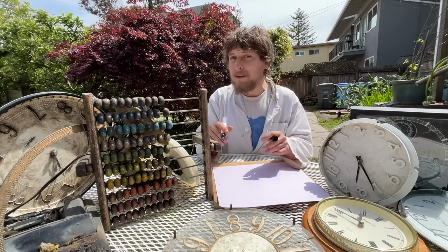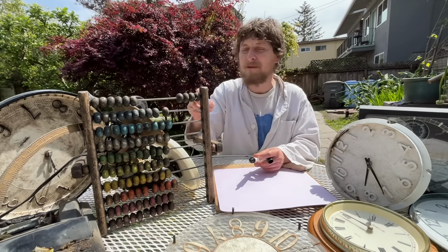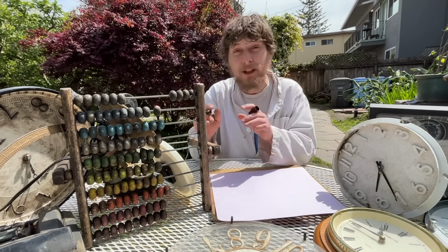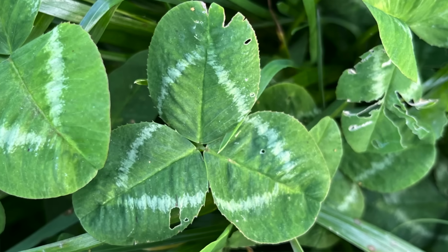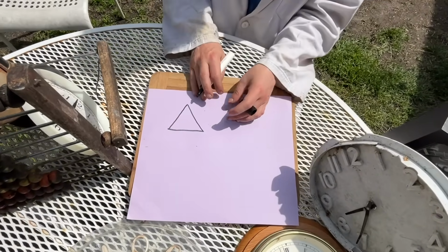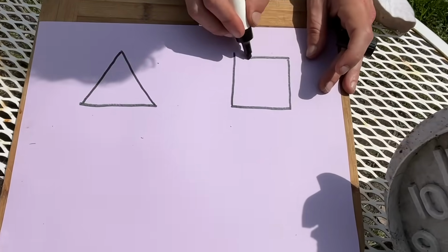Now, although you're looking for an anomaly with the number of leaves, you don't want to be counting each leaf while you're clover hunting. You want to more be looking for shapes and geometric patterns. For example, many clovers have a triangle shape you can see on them, and a four-leaf clover of that sort would sometimes have more of a square shape on it.